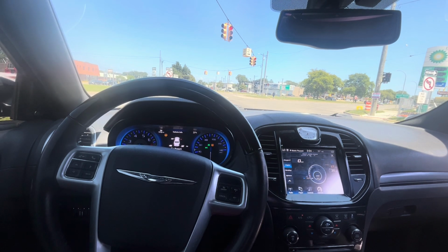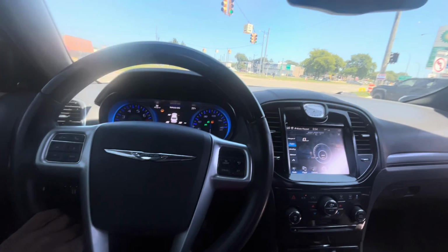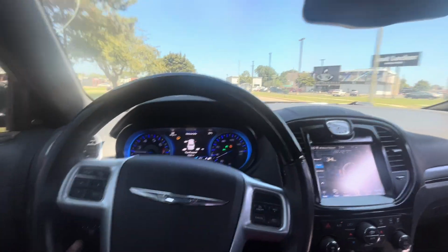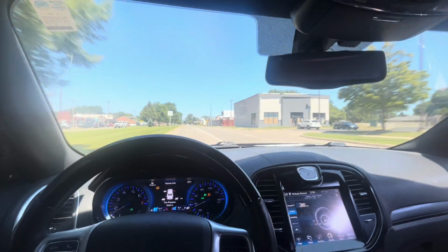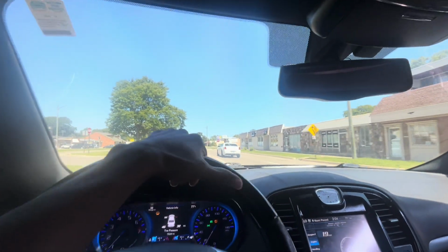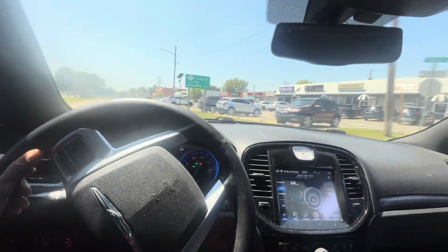It's a pretty fun car, man. I love this car. It's not the newest car, it's not the fastest car, it's not the best car, it's not the most luxury car, even though it do got heated and cooled cup holders, that's luxury enough. But for the price point for this car to be between about $8,000 to $10,000, this is not a bad car at all. This is not a bad option. I'm gonna give you a little pull right here.